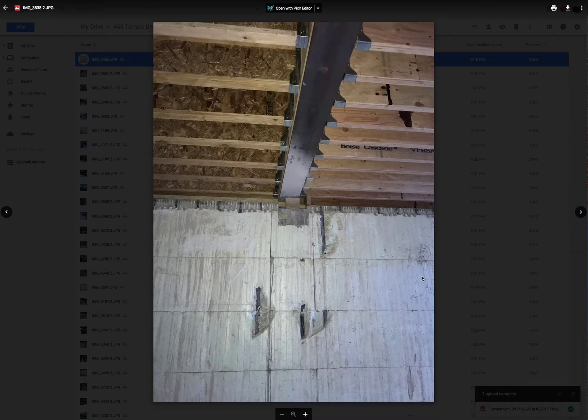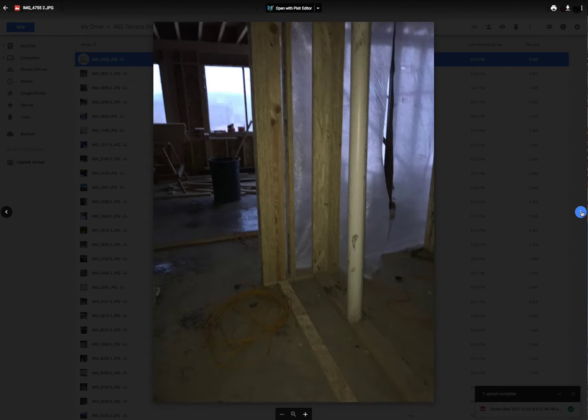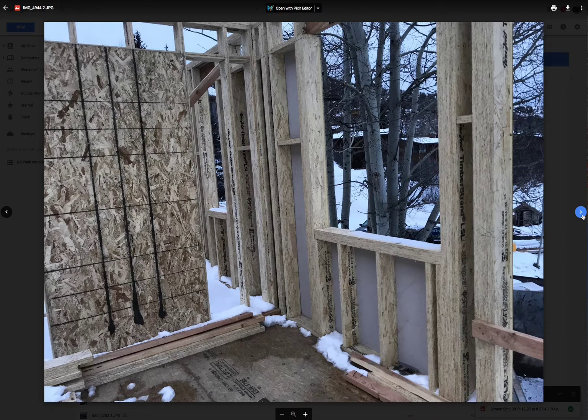But here you can see this is the garage wall. We're going to be working on that. You're supposed to be able to sheetrock right over that ICF, which we're hoping to be able to do. Some interior walls still need to be done here, separating the laundry. This gets reconfigured. It's too big of a window.